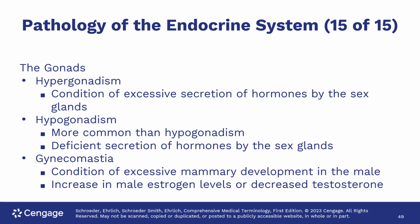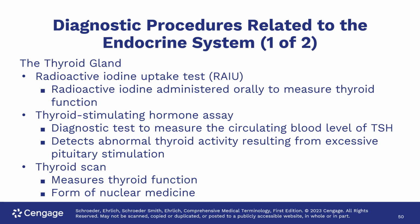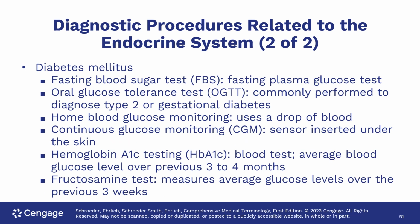Disorders of the reproductive glands are hyper and hypogonadism. You can tell me which one is excessive and which one is underproduction of the sex glands. Gynecomastia is excessive breast tissue in the male due to an increase in estrogen or decrease in testosterone. Thyroid issues can be diagnosed through blood testing or via radiology testing. Diabetes can be diagnosed via blood testing either for the initial diagnosis or to see if treatment is effective.